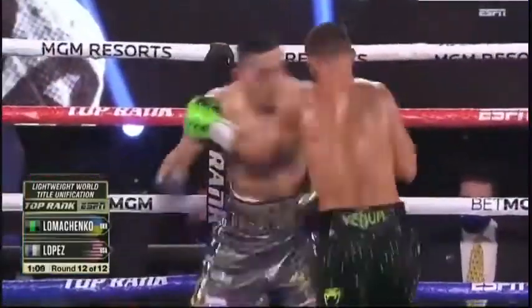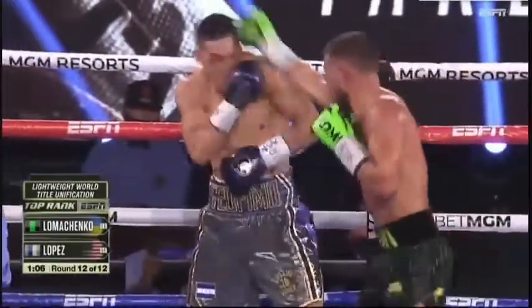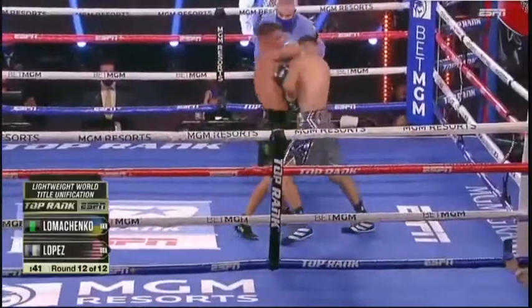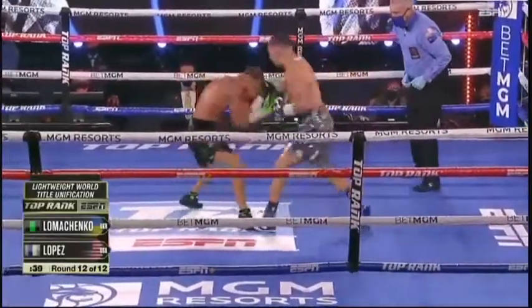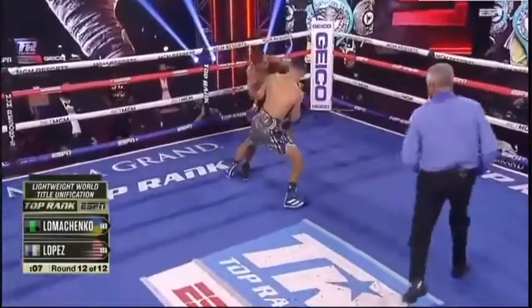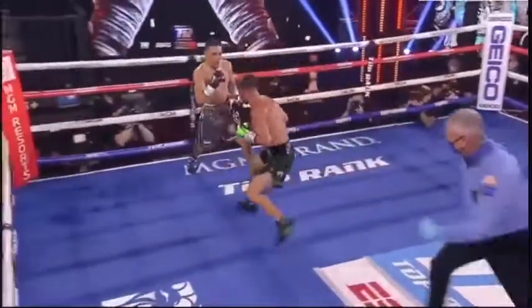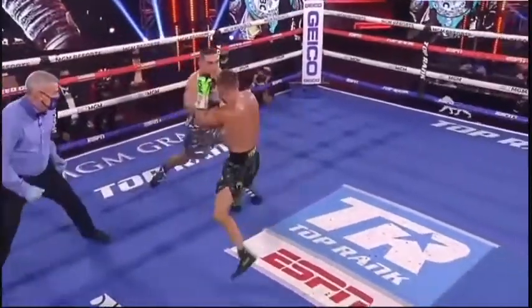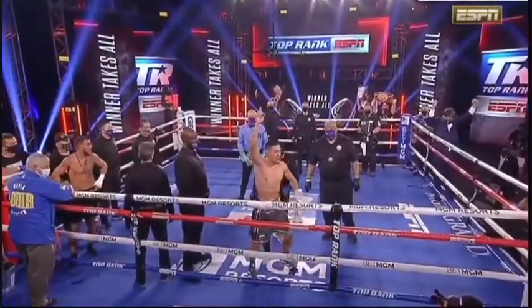Power, speed, skill. Let's see if he can close the show or if Loma is going to step on the gas. Right hand tried to time it. Left hand comes in. Oh, and Lopez with success here, by Teofimo Lopez in the 12th round of a very, very close fight that will head to the scorecards.